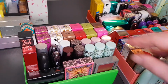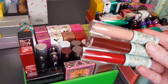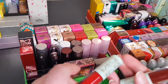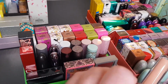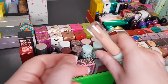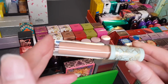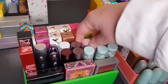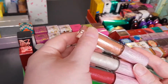Okay, so these lip glosses here, all from the Hint of Hollywood collection. The red one is called Hashtag Winner. These are all matte, by the way. And this one's called Après Soirée, the burgundy one. And this is Hashtag Winner. There we go. The three at the back are from Christmas 2020. They had like a firework, fire spark kind of collection.